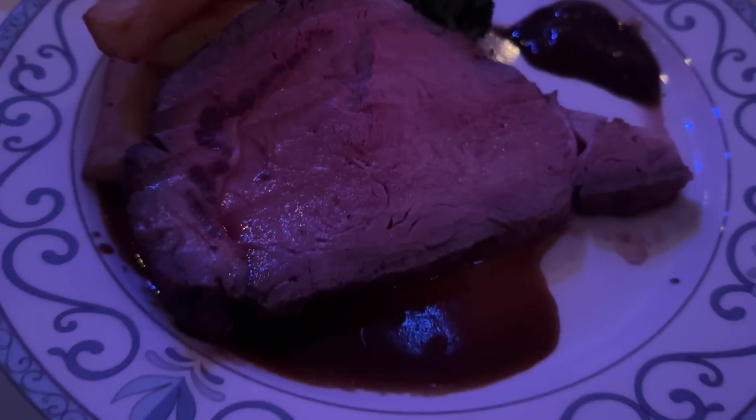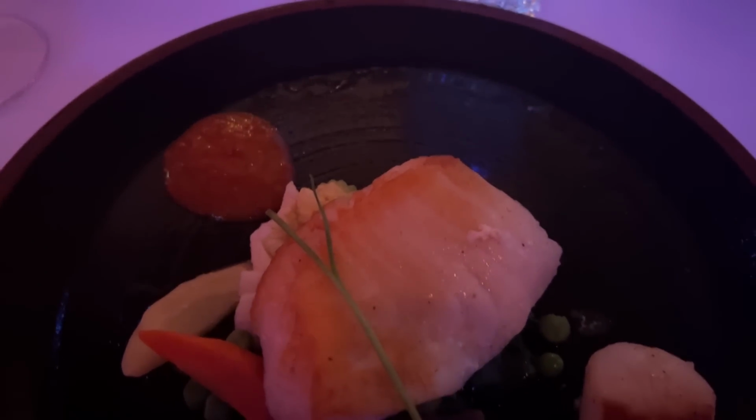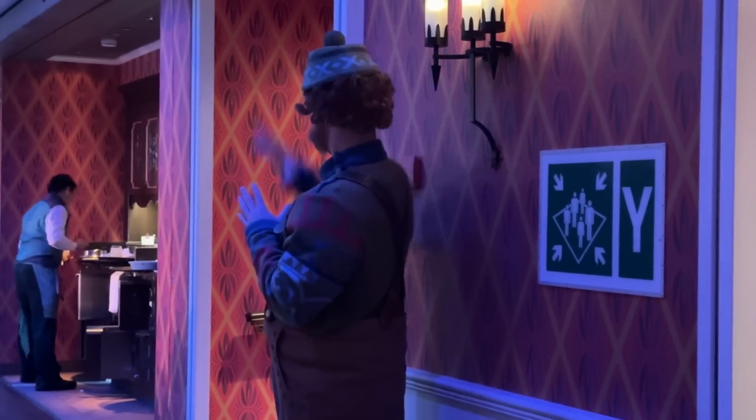I enjoyed all of the courses that I had. And again, go with the recommendations of your waiters and servers. They are very knowledgeable, and Peter, our server, has not steered us wrong yet. I also liked that the characters did come by and interact.